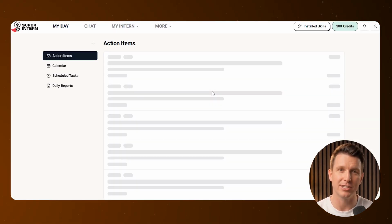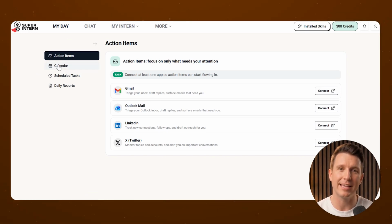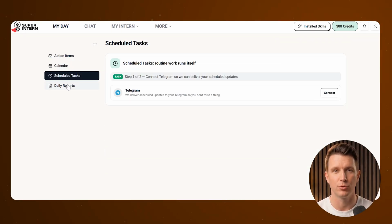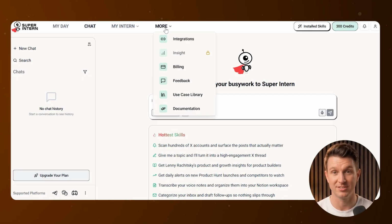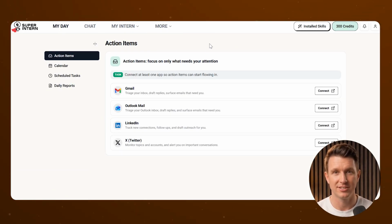What Super Intern actually is. So the first thing you need to understand about Super Intern is that it's not a chatbot. Super Intern is designed to run in the background and handle the repetitive stuff that eats your day without you ever thinking about it. Think of it this way: ChatGPT is the Batmobile. You drive it. Super Intern is more like having a co-pilot who handles everything you don't want to deal with, so you can focus on the actual work.